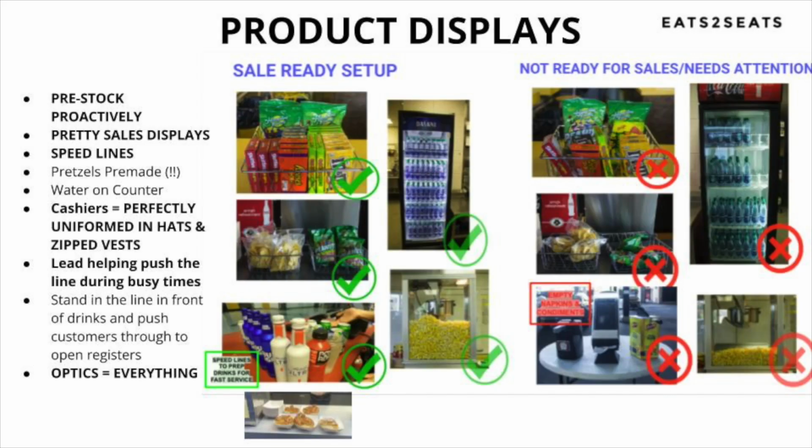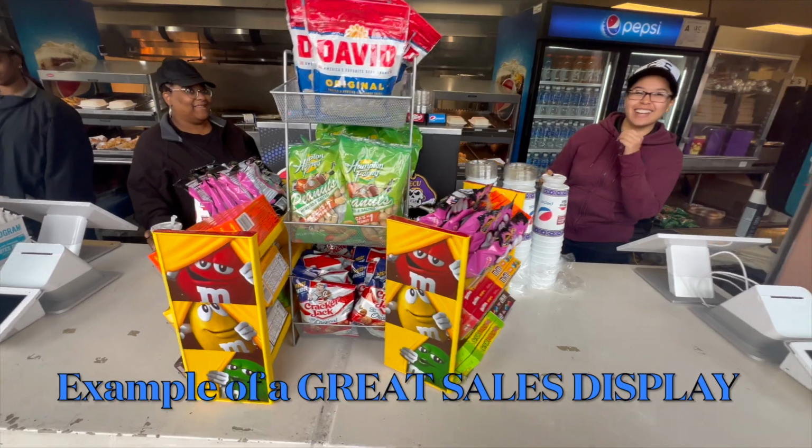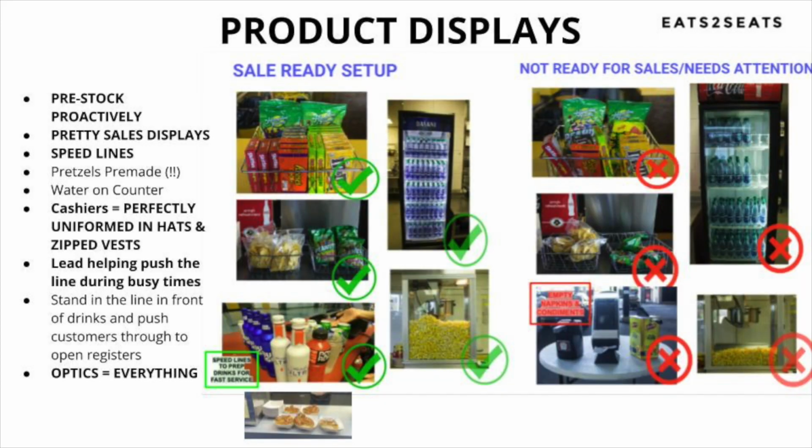First, let's go over product displays. While you're setting up, we need our stand to look optically perfect. Here's an example of a great sales display where customers could see all of our products, and then here's an example of a bad sales display where you saw the napkin container sitting in front of our sales display.